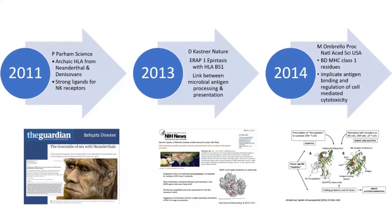In 2013, Dan Kastner and Elaine Remmer's group in Nature identified that there was an epistatic interaction between B51 and a molecule called ERAP1 on a different chromosome, which is polymorphic, and that trims peptides for antigen presentation on the class 1 molecule, including B51, so selectively shaping the peptidome towards a more loosely bound conformation and suggesting a link with microbial antigen processing and presentation and the regulation of natural killer function.